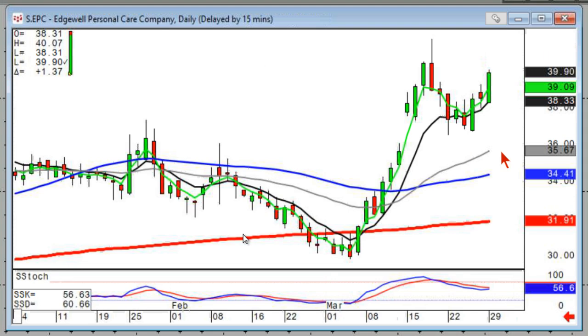EPC, a perfect J-hook pattern. I got to put a little star next to that one.